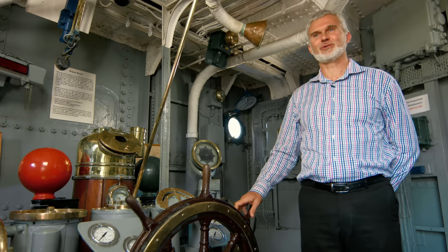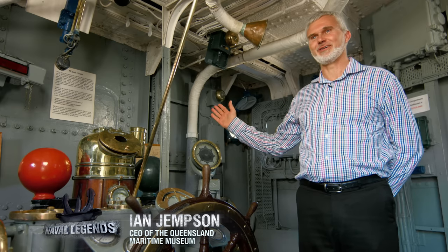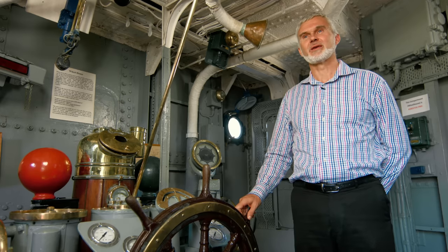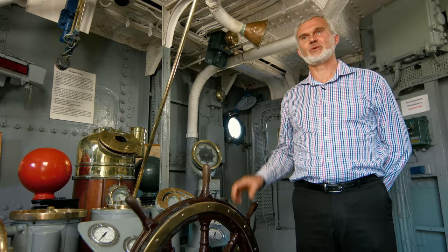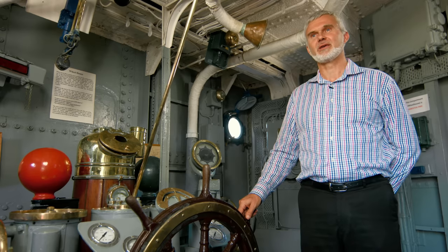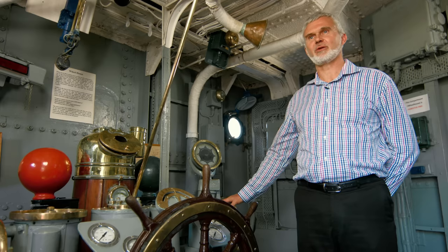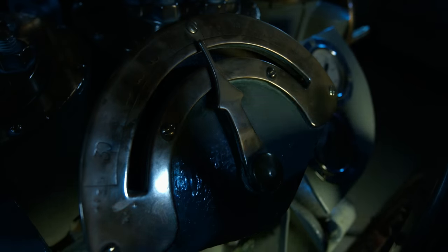Interesting things about here is that the helmsman who was steering the ship is actually unable to see where we're going. And that's fairly typical of British warships of the Second World War. Orders come down to the helmsman from the bridge deck above us, where the captain or the officer of the watch is giving the instructions for steering the ship, and also for giving the engine orders here through the telegraphs, which are then down to the engine room to change the ship's speed.